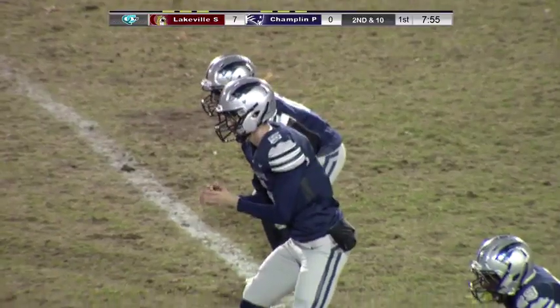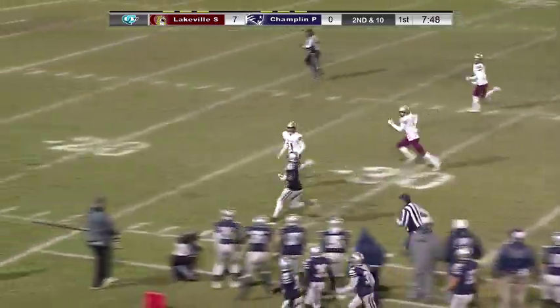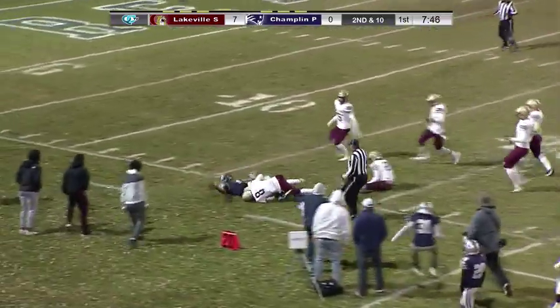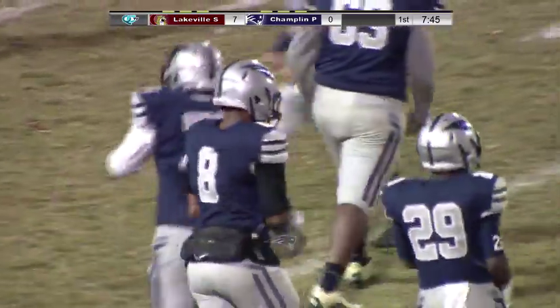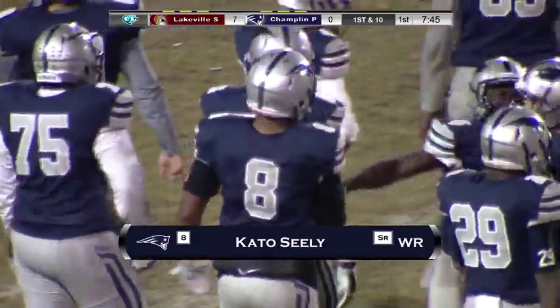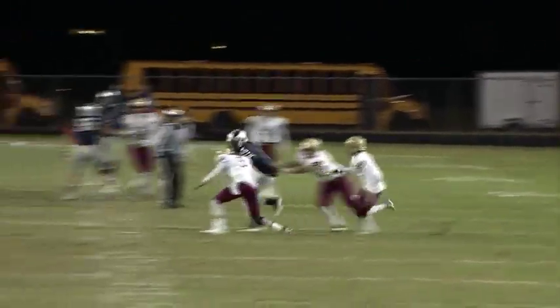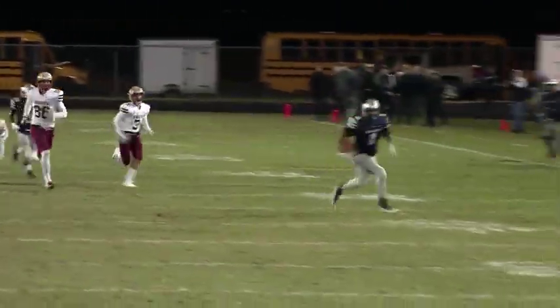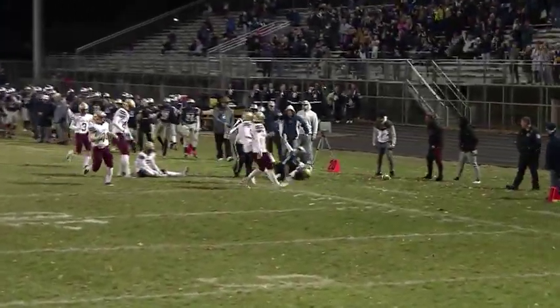Back to a pistol formation here. The running backs on each side. A quick pass across the middle. Completed there to Seeley. He keeps going. He's to the 35. Breaks the tackle to the 30. Powers his way ahead at 6'3", 220 pounds, and is down to about the 15-yard line. What a great run by this 6'4", 220-pound, almost could be a tight end in college, but he was able to get free. And a great run on the outside, stopped right at the 13-yard line.